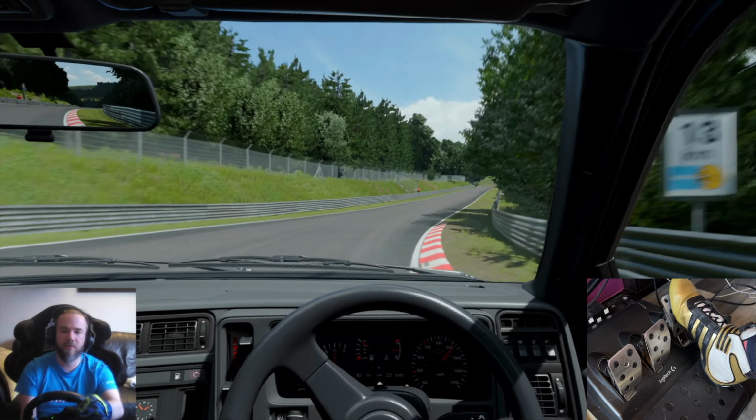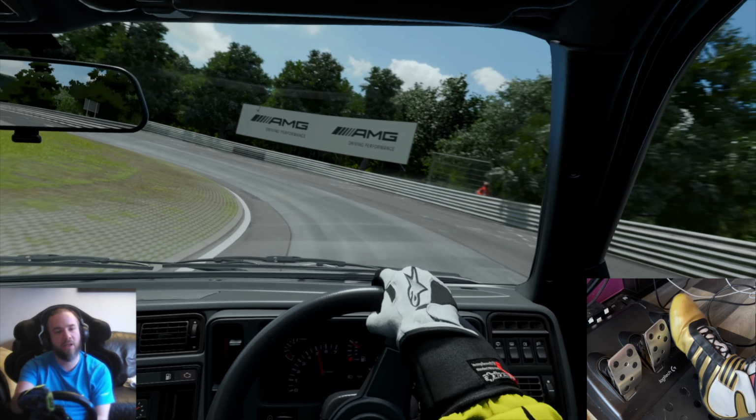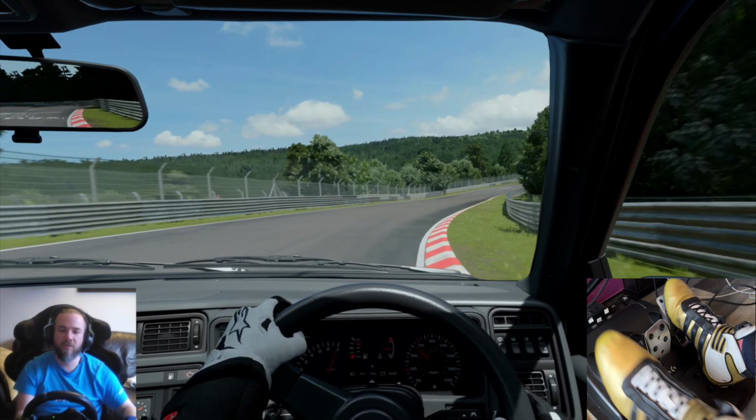Brakes are pretty good. Can be quite aggressive on the brakes. Whoa, that's that rear end again though. Right, flat out towards the carousel we go. Gonna get on the brake. We're gonna try and carry as much pace in second gear through here as possible. There we go, nice. Rev the nuts off it.